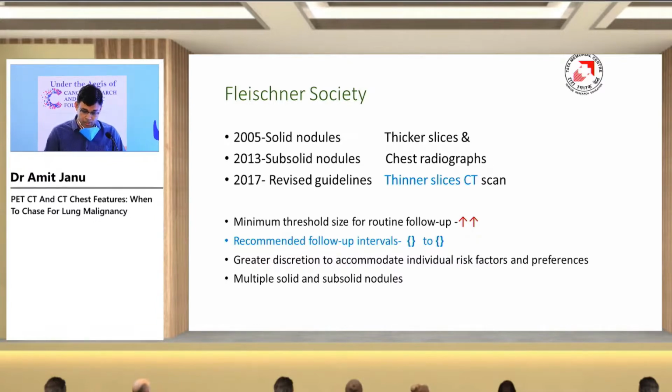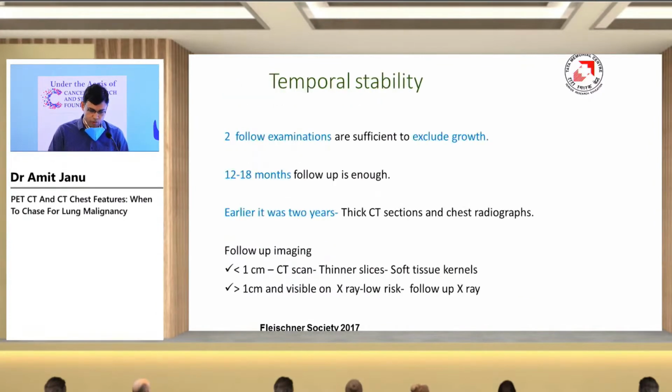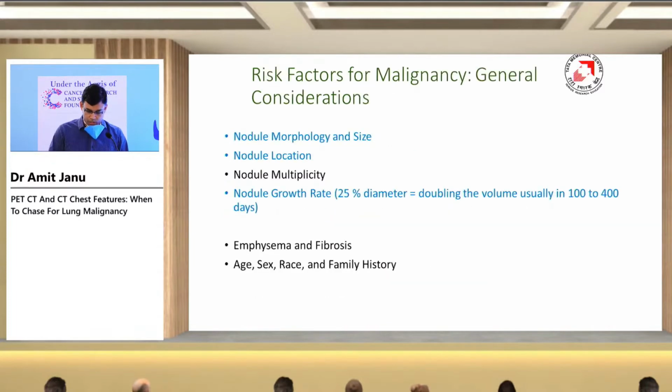So there has been greater discretion to accommodate risk features apart from the radiology, which will decide whether the nodule that looks a certain way on radiology is high risk or low risk. It is only for newly detected nodules, and people who have a known malignancy or are less than 35 years are excluded from the study. Usually to say whether it is a growing nodule or not, 2 follow-up examinations are sufficient to exclude growth. And usually the period is 12 to 18 months when we are doing it on CT scan. Earlier it was 2 years when we were relying on the thicker CT scans and chest radiographs. So that is the thing.